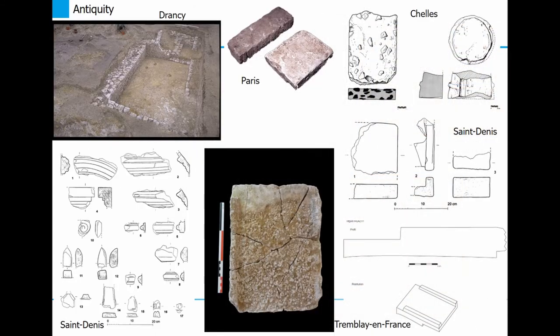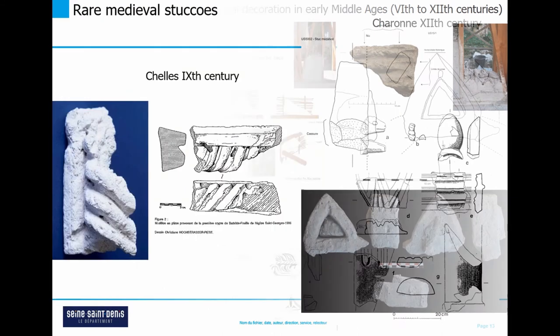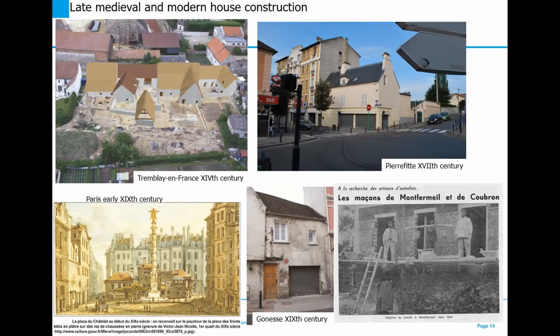And obviously construction use of the stone to make the walls, but also to make bricks or every sort of columns, capitals, or roof tiles, and also stuccos from antiquity to the modern period. So lots of examples. This was antiquity. This is early Middle Ages. Several construction modes, stuccos also, and so on. Examples of stuccos, and still for the construction in late medieval houses, different sorts of houses.